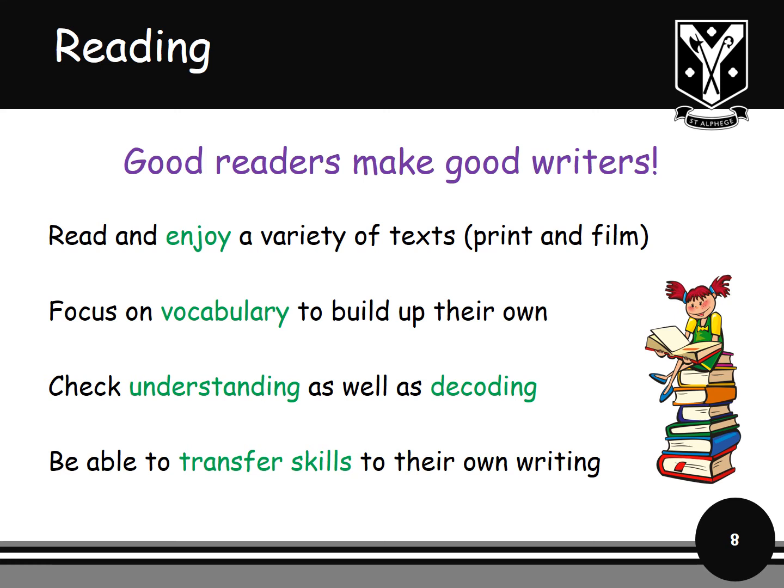Reading skills are used as a basis for writing, and we provide opportunities to enjoy a variety of written and multimedia texts for English and topic work. Books from the school scheme are sent home to be shared and discussed with an adult, and our school library is a valuable treasure trove for all children to hopefully enjoy again as soon as possible.